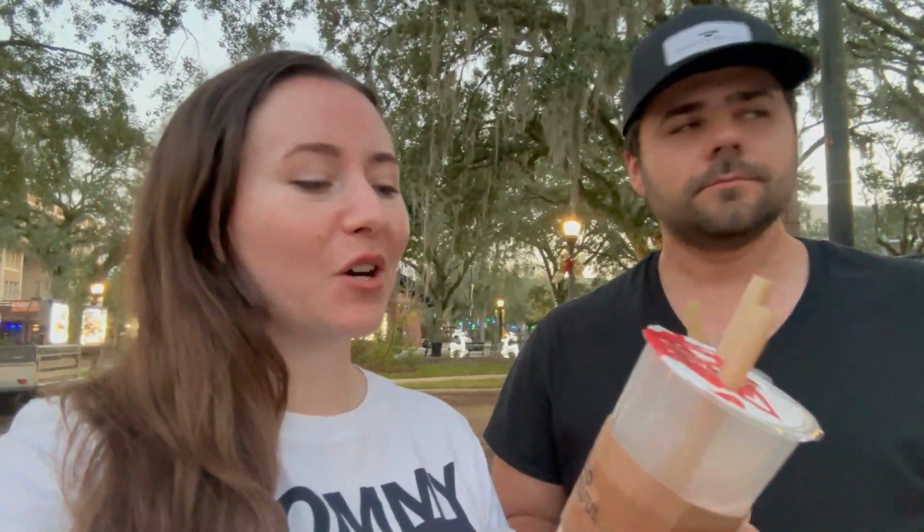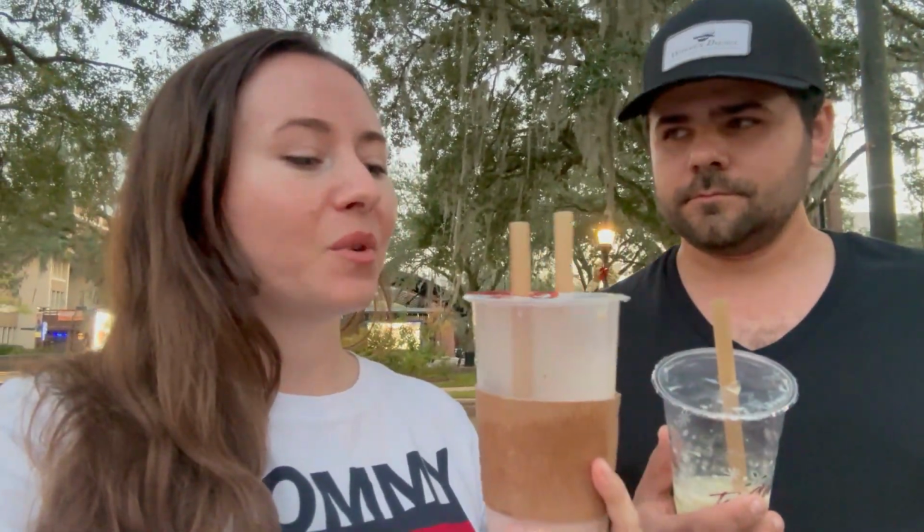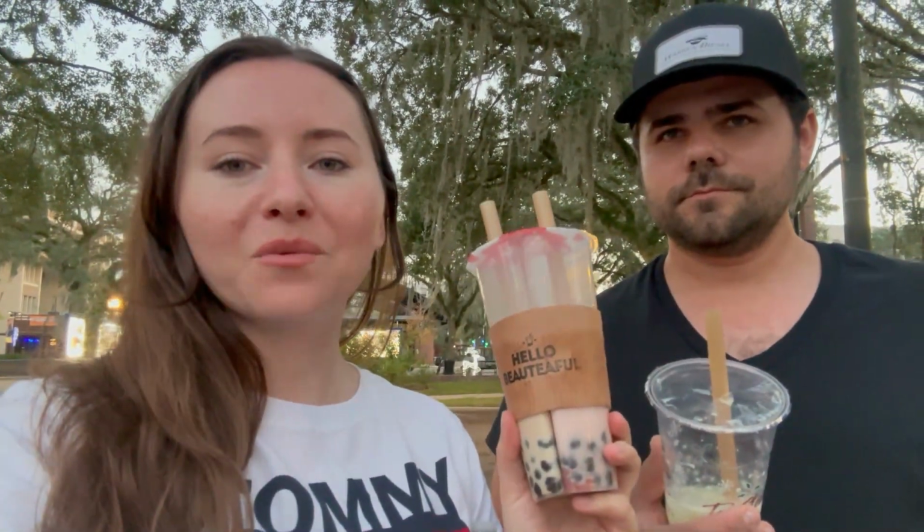Got some Tea Story boba tea. If you've never tried boba tea, you should. My brother introduced me to boba tea years ago and I've loved it ever since. Tea Story has 2 locations, one in Gainesville, one in Tampa, and we wanted to get some boba tea and walk around in downtown Gainesville. From Tea Story to downtown Gainesville, it's like a 15-minute drive, so we already drank most of it. But we still have a little bit left, so we're gonna go walk around.